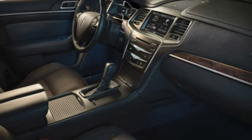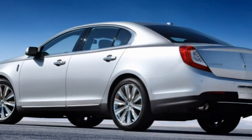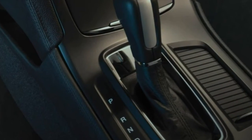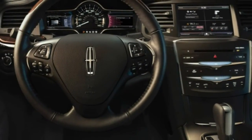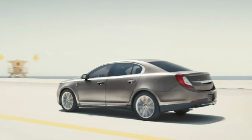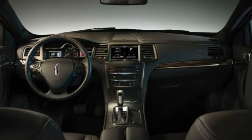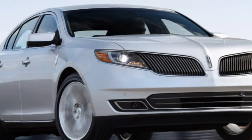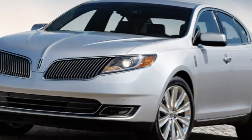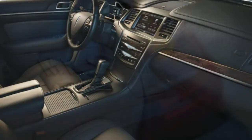The MKS EcoBoost is similarly equipped but comes with a more powerful turbocharged V6 engine, standard all-wheel drive, optional on other versions, and 20-inch wheels. There are several optional packages. The Elite Package Equipment Group 101A 201A includes blind spot and rear cross traffic warning systems, front multi-contour seats with a massage feature, power adjustable pedals, a power rear sunshade, a premium 16-speaker surround sound audio system with HD radio, a navigation system, Sirius XM travel link services, and a premium wood accent package.